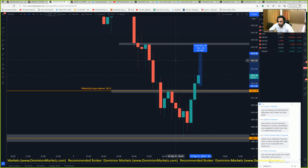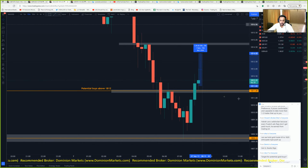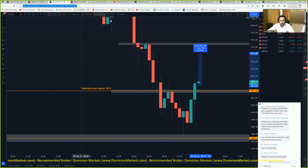When do you think is a good entry point on gold? We already talked about that. Some people are already in the gold buy, just waiting for price to continue up now. Target is right there, guys. Look, we have it there on the screen. If the market wants to give us money, it's going to continue moving till 1814. Otherwise, it's just going to stop at this point.